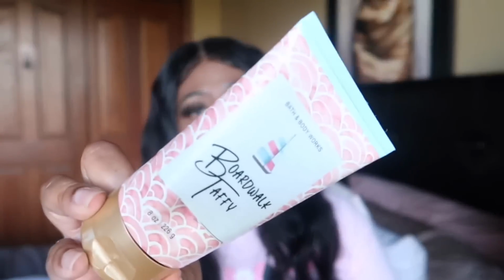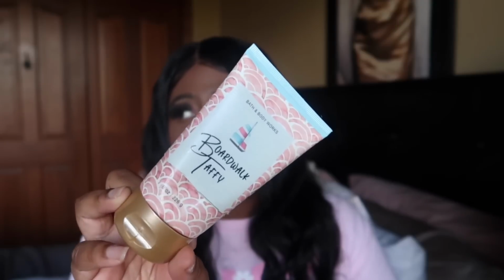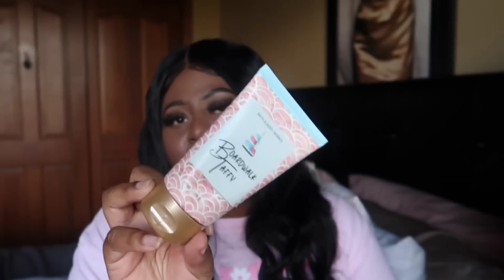Finish my Boardwalk Taffy body cream, and I believe this is the last body cream that I have in this scent, either Boardwalk Taffy or Cotton Candy Clouds. I think this is the last one, so I wanted to get this out of my collection before it went bad because I did pick this up last year. I finally finished this.